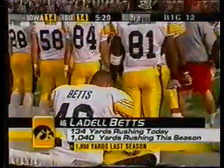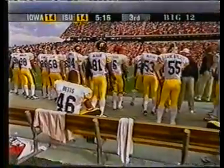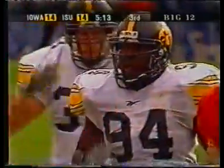Well, he's doing a good job for the Hawkeyes, I'm telling you, running the football, but offensively for Iowa State, Seneca Wallace now is 13 of 14 completing passes, 143 yards on the day, and he lets him throw the ball some more. Into the wind.